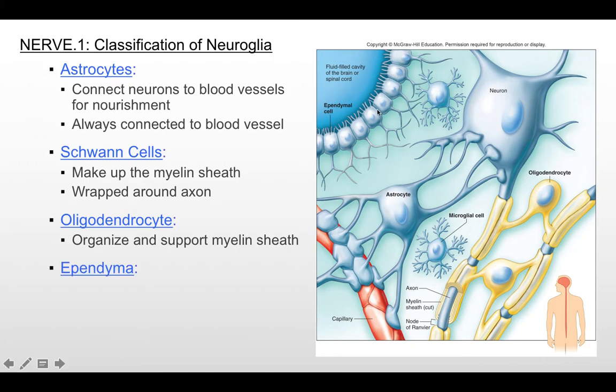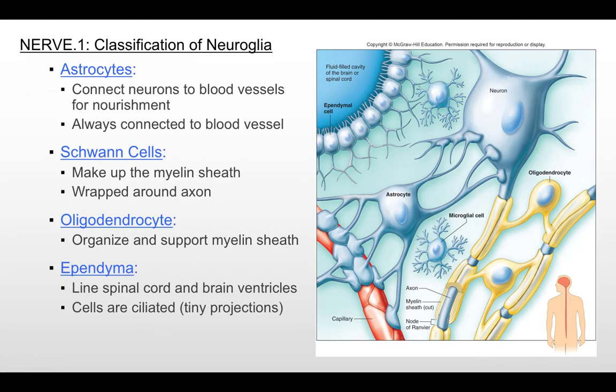Along the linings of all of our nervous tissue, so lining our brain or lining our spinal cord, we have special cells called ependymal cells, which are ciliated, have those tiny projections, and serve just as a barrier, almost like an epithelial tissue for nervous cells. And then lastly, microglia are these very small mobile cells that are phagocytic, so they're walking around consuming debris, and they also continue to act as structural support because of their incredibly branched pattern.